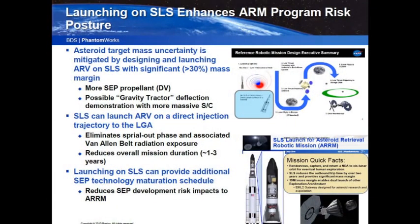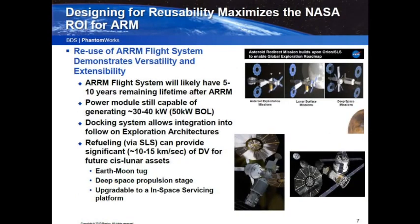Designing for usability also maximizes the return on investment for NASA. After the asteroid retrieval mission is complete, there's probably still 5 to 10 years of remaining lifetime on the vehicle, if not more. You've got 50 kilowatts at beginning of life on station in translunar space. What a great asset, once again, to have for any future exploration architecture pieces that need a tug or just a power supply, or a lot of the other capabilities that the arm will have inherent in its design. You can also refuel it if you design that early on. SLS can bring up quite a large quantity of propellant to translunar space to refuel it, or if, during the operational mode, it can get back to Earth, you could refuel it even closer. There are a lot of applications you could have there. So thinking about reuse should be one of the guiding principles in terms of the system engineering early on.